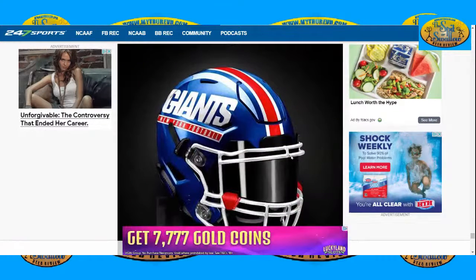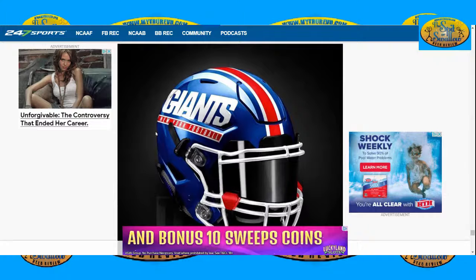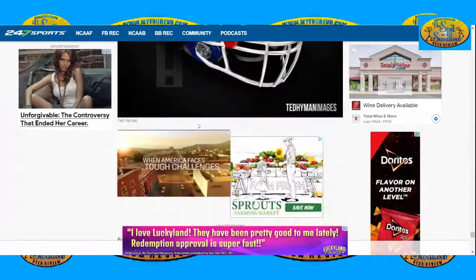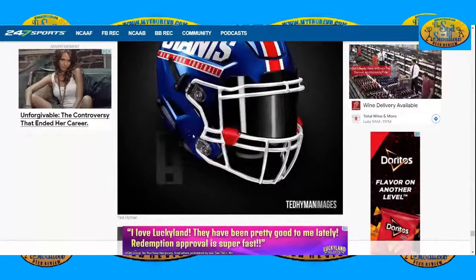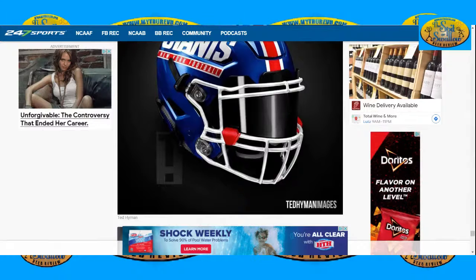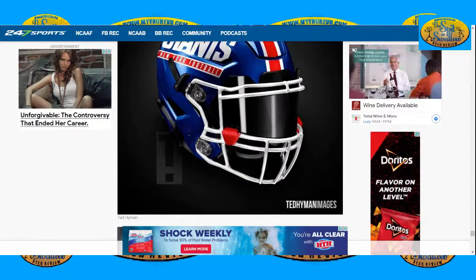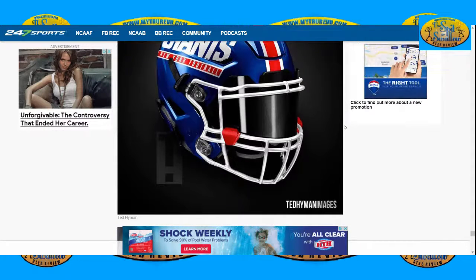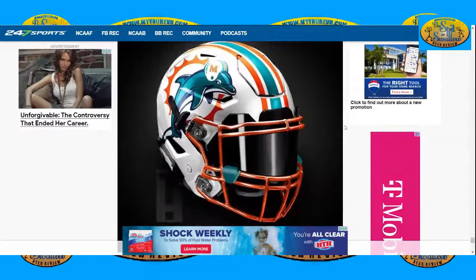The New York Football Giants. They actually have New York Football on there. Giants. Which is kind of stupid, but back in the old days, that's why they called it the New York Football Giants. Because the San Francisco Giants used to be in New York. They were the New York baseball Giants, and they were the New York football Giants. So, there's your history lesson.